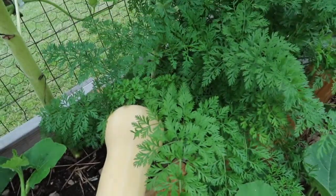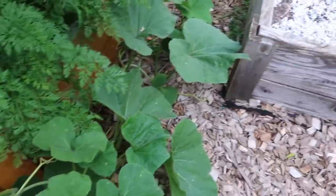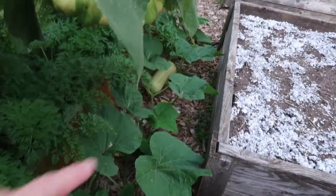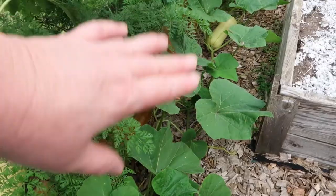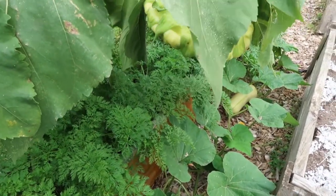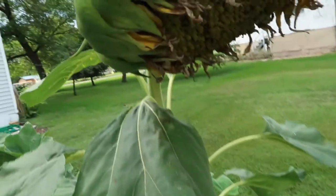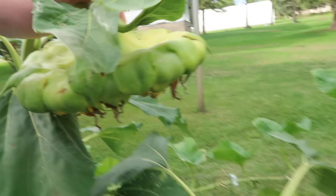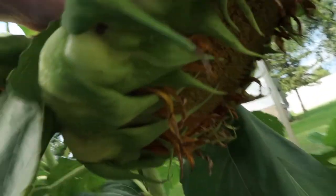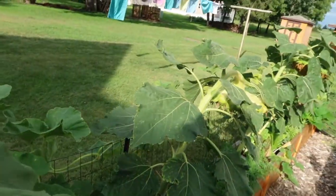I'm hoping that once I can get these carrots out of here and the sunflowers, then you can see how it's sprawled, and there's another one over there. I really want to put these squash up in the beds so they can just lay there until they're done. And you can see so many of my sunflowers are done and ready to be harvested. So those are going to also go along with everything else and get harvested because they are done.